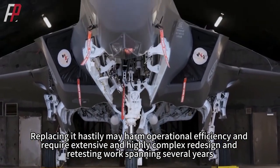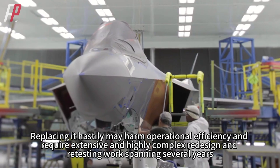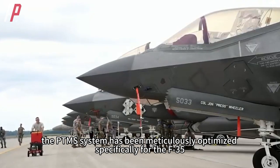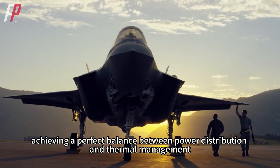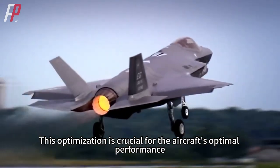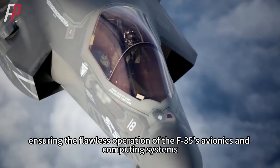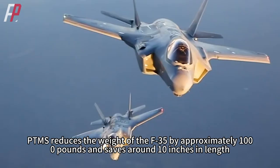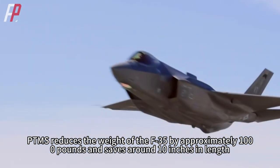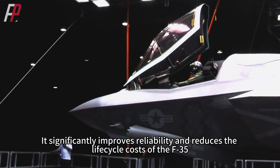Replacing it hastily may harm operational efficiency and require extensive and highly complex redesign and retesting work spanning several years, resulting in costly delays. Lastly, the PTMS system has been meticulously optimized specifically for the F-35, achieving a perfect balance between power distribution and thermal management. This optimization is crucial for the aircraft's optimal performance, ensuring the flawless operation of the F-35's avionics and computing systems. Compared to traditional systems, PTMS reduces the weight of the F-35 by approximately 1,000 pounds and saves around 10 inches in length. It significantly improves reliability and reduces the life cycle costs of the F-35.